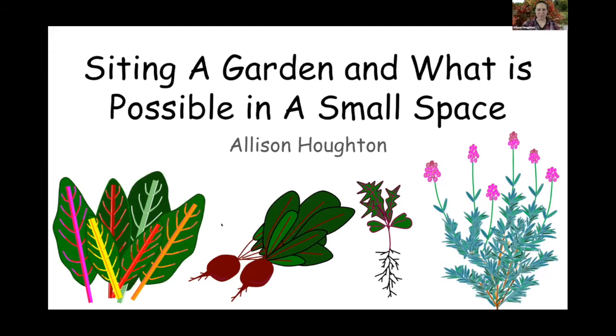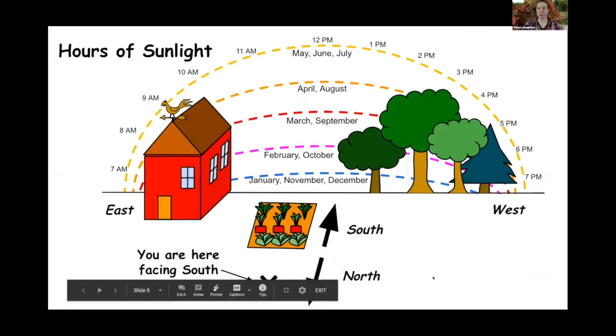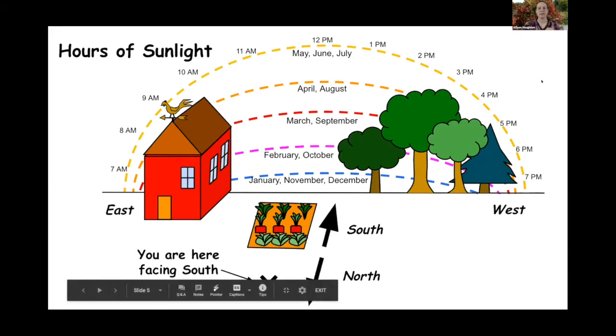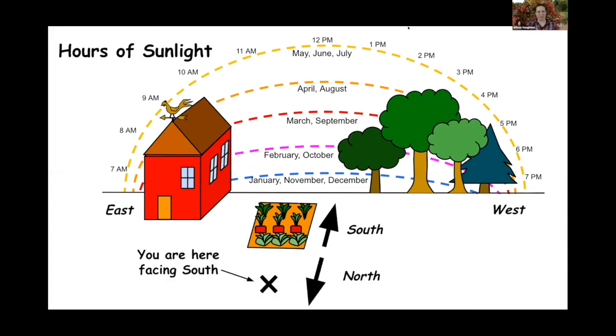So the first one to talk about is, when you're looking at a garden, one of the biggest things you can do for your space and your success in growing is seeing what light you have. It seems like a very basic one, but wherever you're going to put your garden, face south and hold out your hands to either side of you. At the very height of summer, east to west is directly overhead.